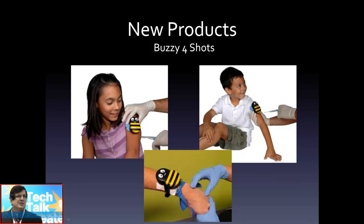I've used this for several months as well, and I have found that it really reduces the amount of pain that kids complain of. It distracts them, and it's particularly more effective on kids 5 and above compared to kids who are 4 or younger, for reasons that I don't know, nor does the inventor know. But it's well worth your investment. It's only $35. So pediatricians would be well advised to consider adding this to their practice repertoire.